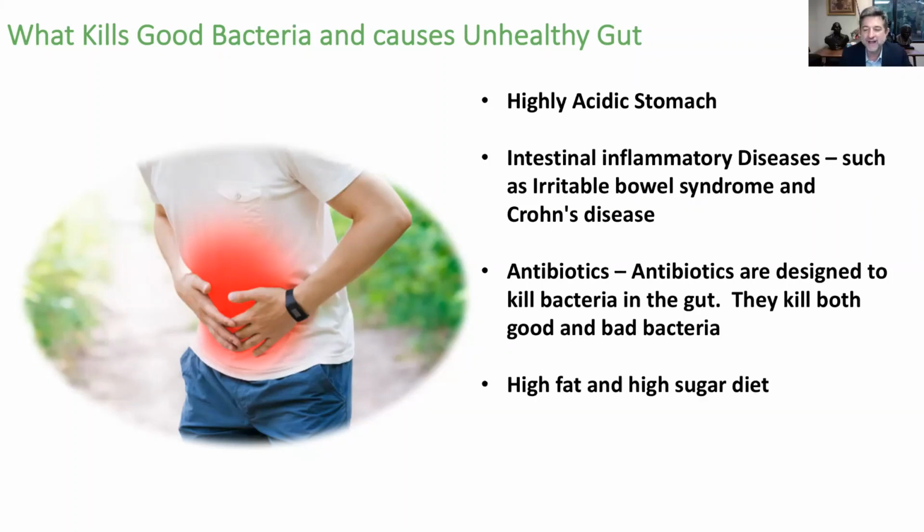How about high fat and high sugar diets? How do those affect the bacteria in our system? Yeah, because when you take high fat and when it gets metabolized, it generates a lot of free radicals. And free radicals, as you know, can kill anything. And high sugar is the same thing. If you take a high sugar diet, it also generates a lot of free radicals, and therefore they will kill bacteria.